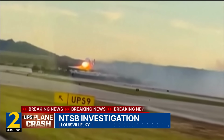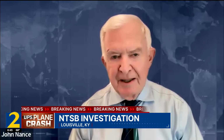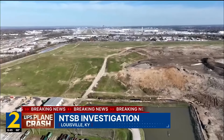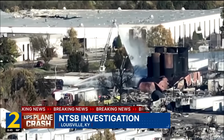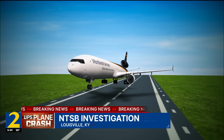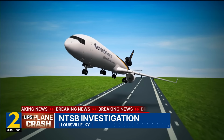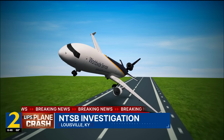Well, what you're seeing is a fireball on the left wing. So we know that the engine had an uncontained failure. Nance says that uncontained failure was so catastrophic, it started tearing into the mounting brackets on the engine of the UPS cargo plane. And you see the airplane lift off just a little bit. It got to about 170 feet and began to roll to the left, and it came down on the left wing, which was torn off almost immediately.